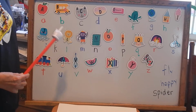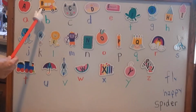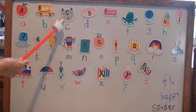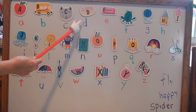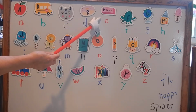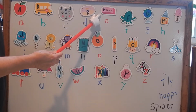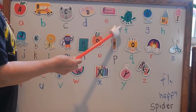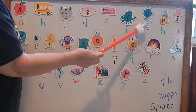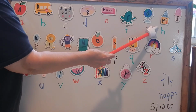Let's do our sounds. A for apple, a, a, a. B for bus, b, b, b. C for cat, k, k, k. D for donut, d, d, d. E for eraser. E says eh, and E for eraser. F for frog. G for globe. That's the map of the world. Globe. G, g, g. H for house.